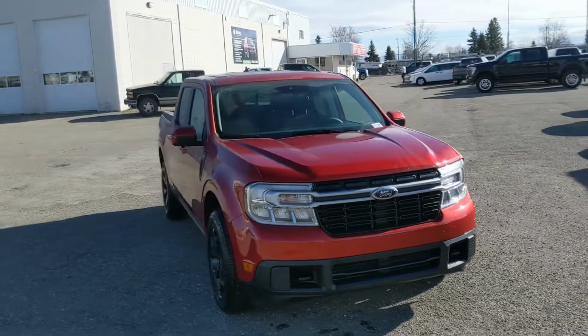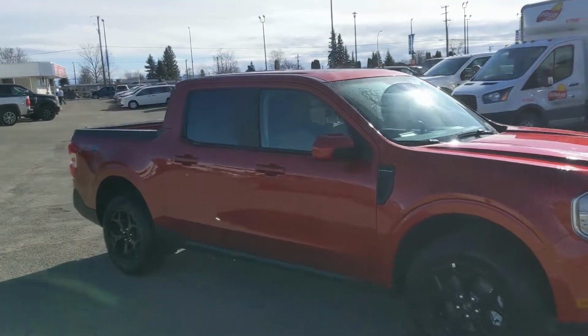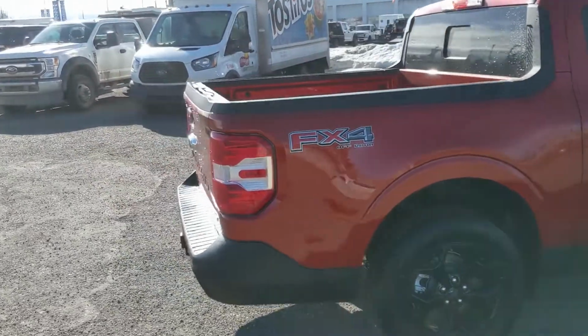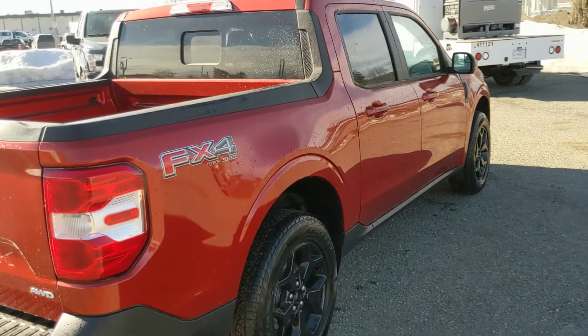a Lariat trim. The Maverick is Ford's new compact pickup truck, coming standard as a two-wheel drive hybrid. However, this model is all-wheel drive with the 2-liter EcoBoost engine, providing you with excellent power and fuel efficiency. Coming with the FX4 Off-Road Package, giving you some more off-road capability.